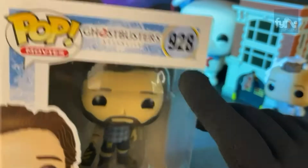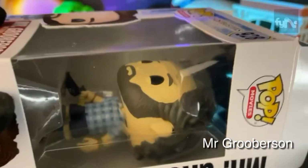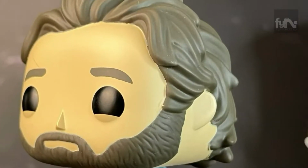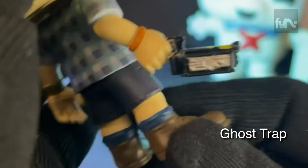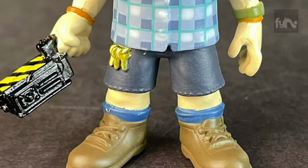Unboxing Ghostbusters 928. Mr. Grooberson. He is Phoebe and Podcast summer school science teacher. Funko included the beard in this figurine. He is holding the ghost trap. The ghost trap is a device used to capture and contain ghosts, and transport it to the Ghostbusters headquarters. Nice details.